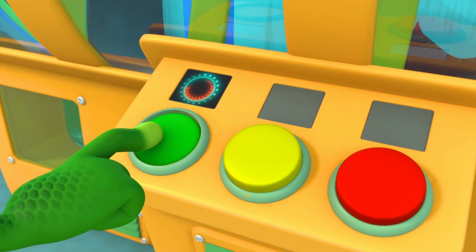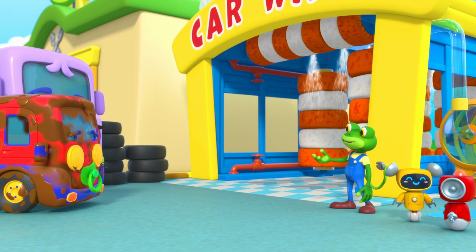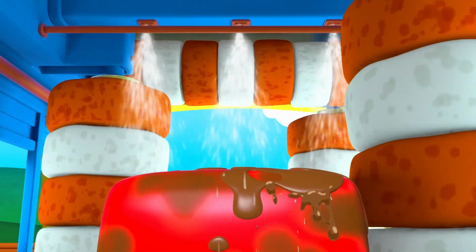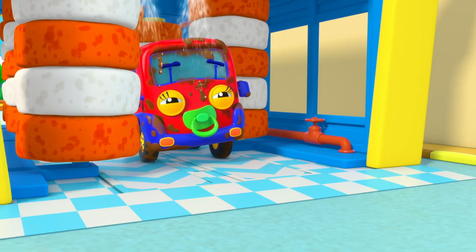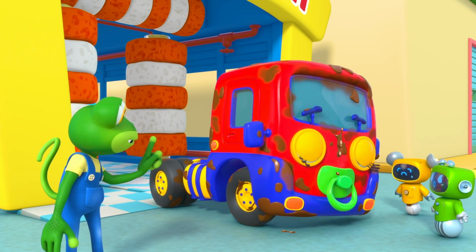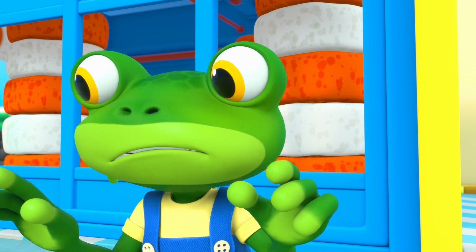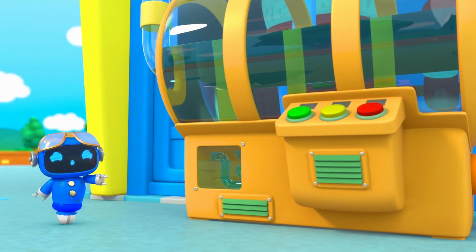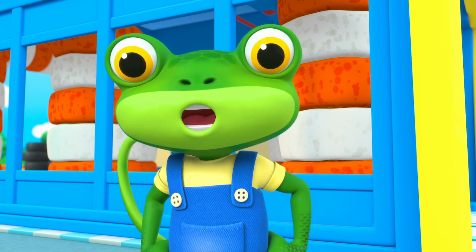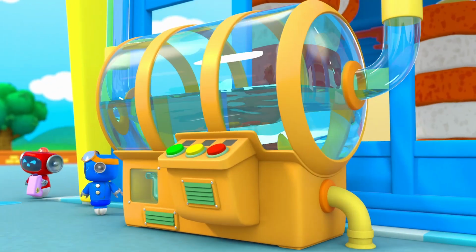Splish, splash and splosh. Activate Gecko's Car Wash. That's not right. You're still all muddy. Of course! We haven't filled it up with soap. You can't get squeaky clean without soap.